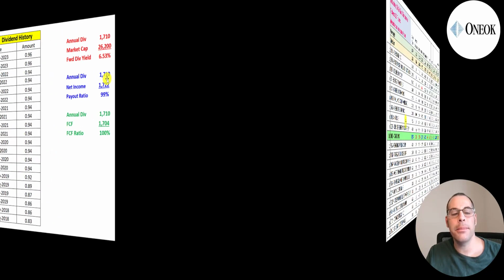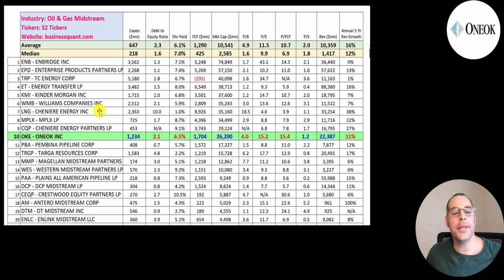There are 52 companies in the same industry as ONEOK, and if ONEOK has a number in red, they're worse than the median. If they have a number in blue, they're better than the median. They spend more than the average in CapEx. They have a better debt-to-equity ratio than the average, but worse than the median. For every dollar of equity, they have $2.10 of debt. Their yield is between the median and average. They generate a good amount of free cash flow. They're ranked 10th in market cap.